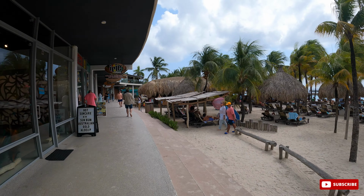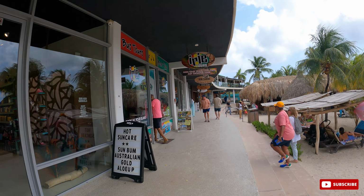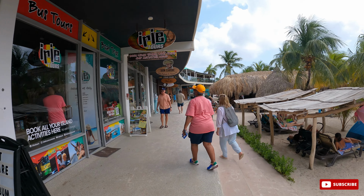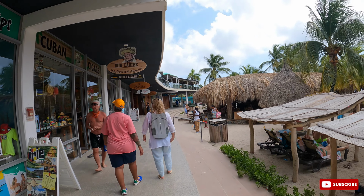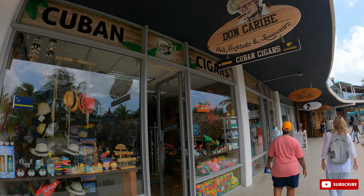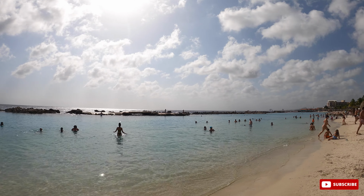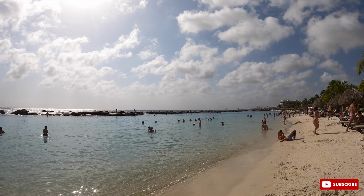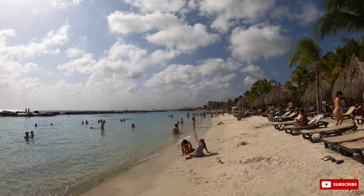Overall, the vibes here are very chill and there's a lot of lounge chairs, restaurants, and shops. Now, let's head back to the beach one last time. It was starting to get late in the day, and it was time to head back to the cruise port and catch a ship for the next adventure.